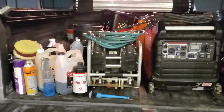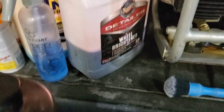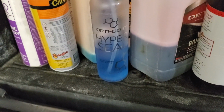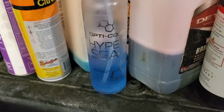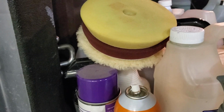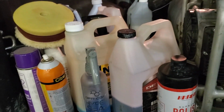A few late additions to the game. Oberic polish, this stuff's insane. You never know if you might need to polish something. Wheel brightener, because you never know when you might need something with acid. Hyper Seal, just grabbing something with sealant properties in case I don't have time. Sometimes I just run out of time and I can't do Car Power Lock. I know I should upcharge for even Hyper Seal, but anyway. And then a few different pads, Rupes yellow, Euro medium, a bunch of stuff in there, but just a few late additions.